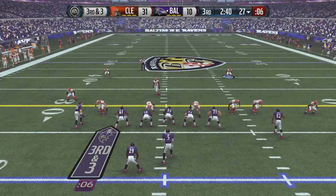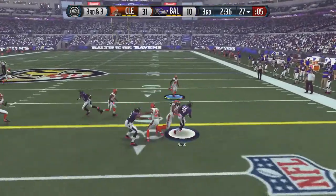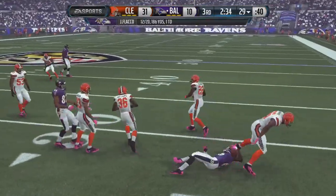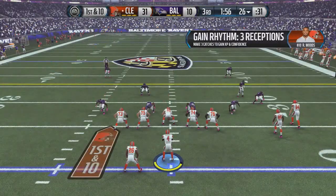So now Flacco comes back out with 2.5 minutes to go in the third quarter. He takes the snap on 3rd and 3. He goes to the outside, caught by Falk, and he is going to be brought down short of the marker. So that is another 3-and-out for the Ravens, and they punt the ball right back to Cleveland.